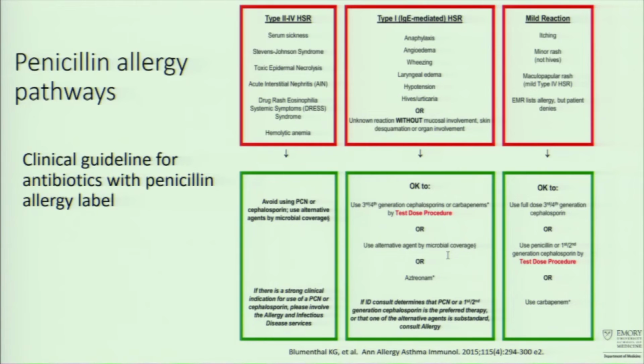On the other hand, patients who are categorized as possibly having a type 1 hypersensitivity reaction to penicillins are cleared to receive third and fourth generation cephalosporins using a graded challenge and require an allergy or infectious disease consult to delabel the rest. For patients who have a history suggestive of type 2 to type 4 hypersensitivity, the use of all beta-lactams is contraindicated until cleared by a penicillin allergy consult by allergy or infectious disease.